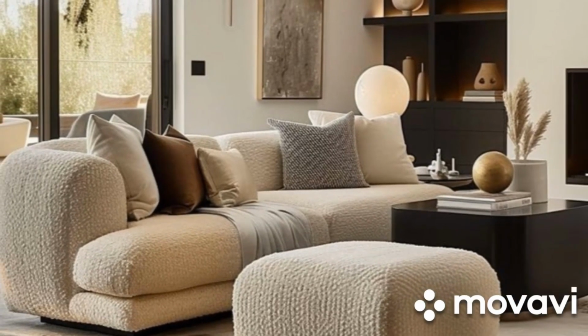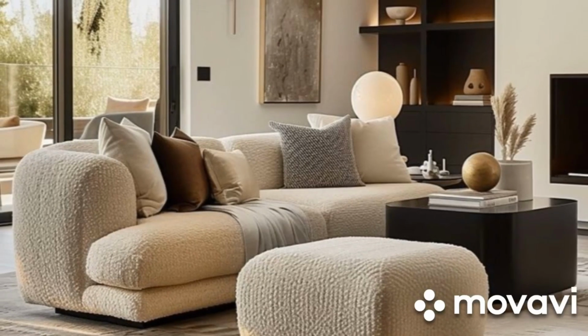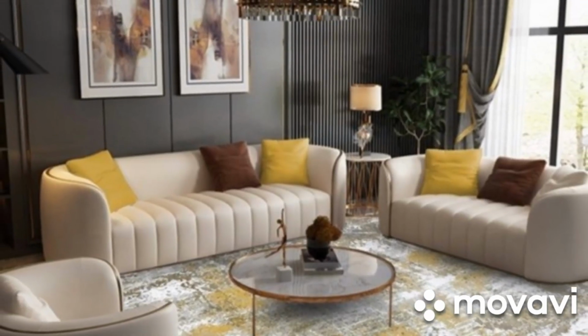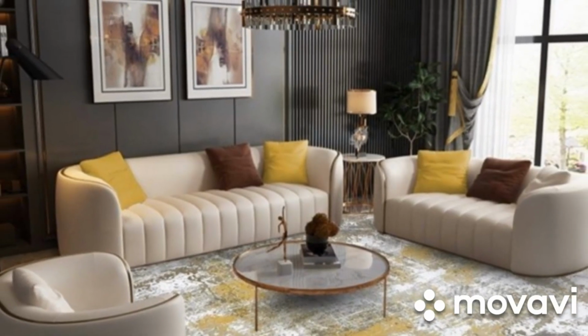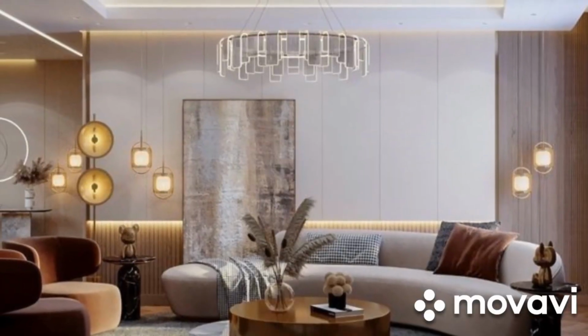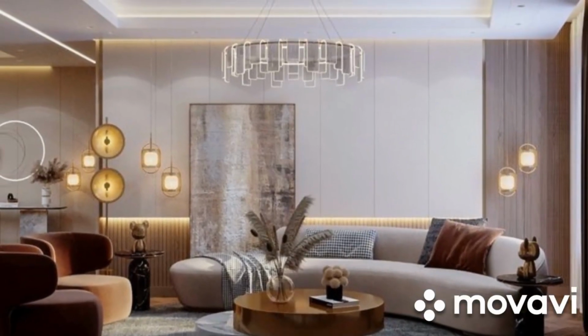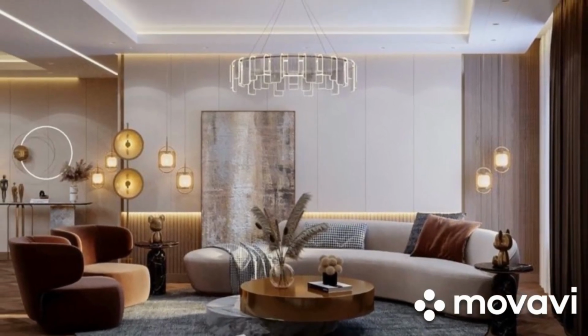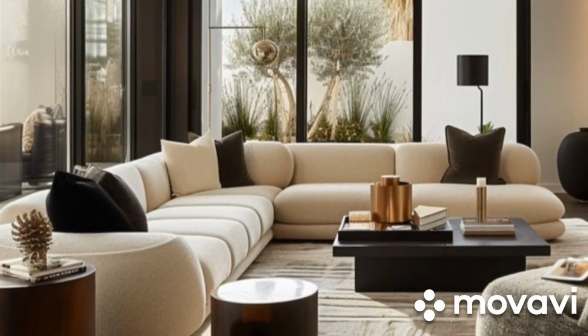Lighting that sets the mood. Lighting can completely transform the ambience of your living room. Incorporate a mix of lighting: overhead fixtures for general illumination, table or floor lamps for task lighting, and candles or string lights for a cozy glow. Dimmer switches are a game changer for setting the perfect mood.